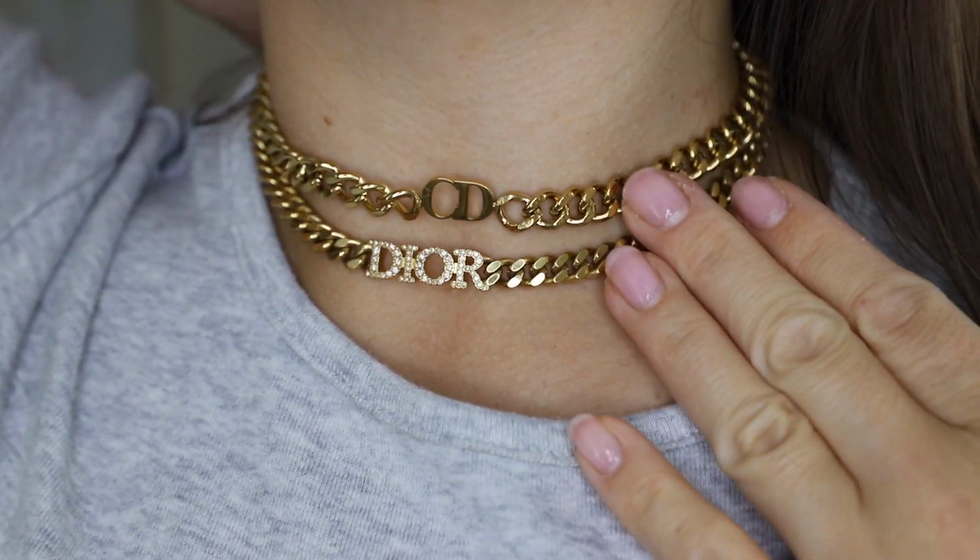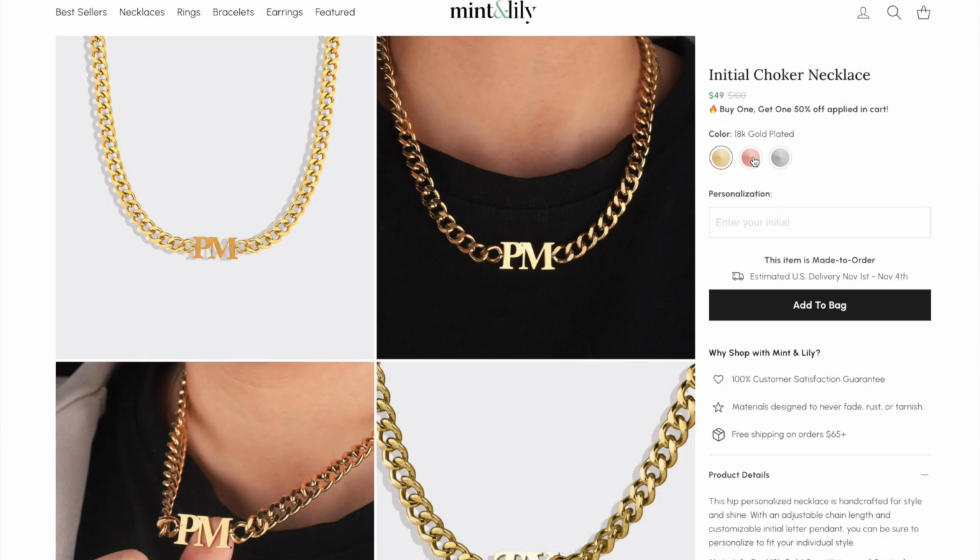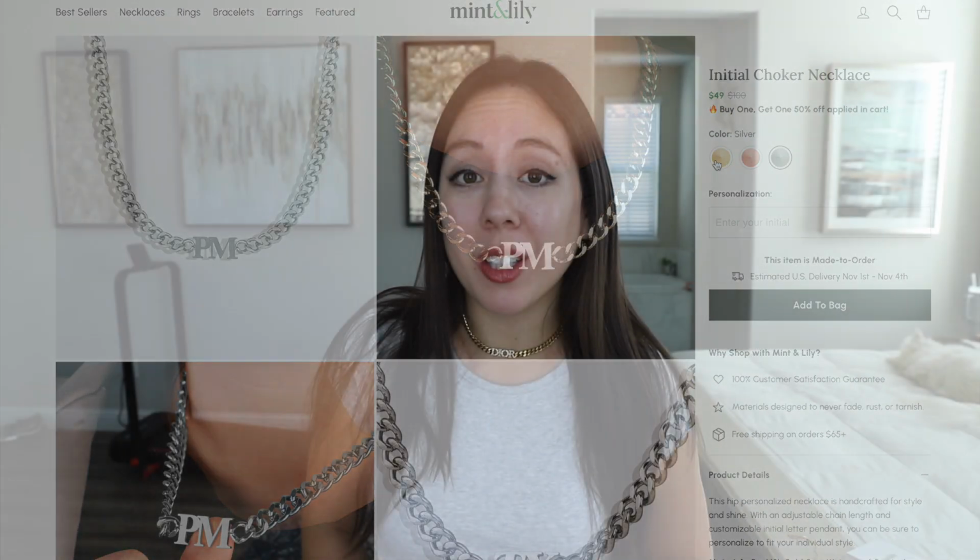But yeah, I'm very impressed with this necklace. So if you're interested in this same look, the Mint and Lily version, once again, is only $50 for a customized necklace, which is honestly a really good deal.